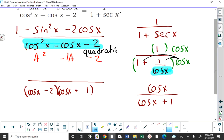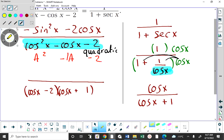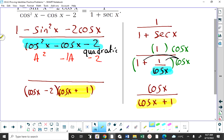Now, remember that on the back of that pink sheet that I printed off for you, the extra thing that you have to be aware of when you're doing a proof is keep your eye on the other side. I can see that there's a cos x plus 1 in the denominator, and I can see there's a cos x plus 1 in the denominator. And that serves two purposes, recognizing that. One of them is it gives me a little bit more confidence that I'm on the right track. As I figuratively say, the clouds are starting to part a bit and the sun is just poking through. Things are getting nicer.